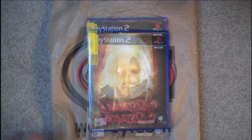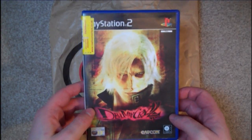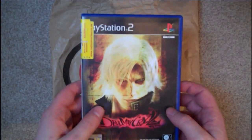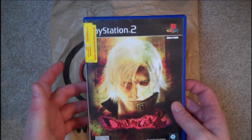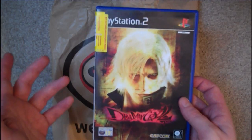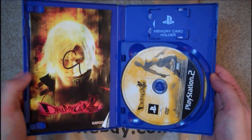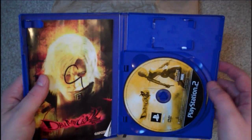Who knows? So anyway, I got this game probably about 2 weeks ago. It's Devil May Cry 2 and it costs just £1. I've heard bad things about this game, but I just wanted to check it out for myself because there's a lot of games that I really like which most other people hate, so who knows, I could end up really liking this game, I'm not sure. And that is complete. It's got a big G that someone's written on the manual there.